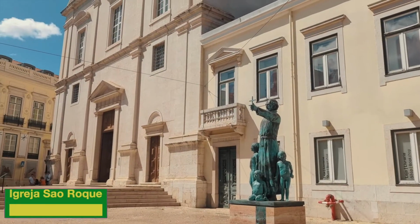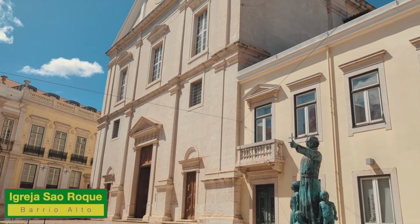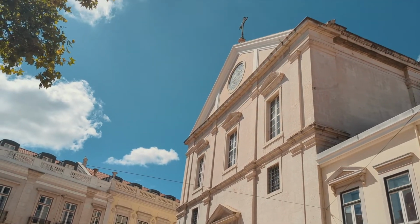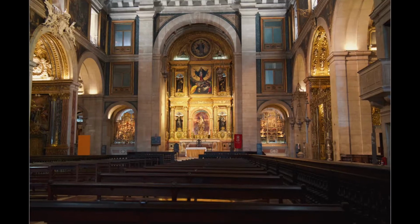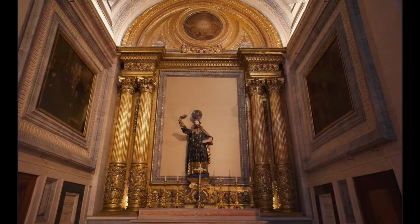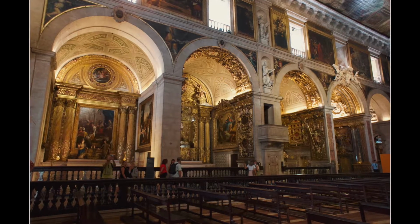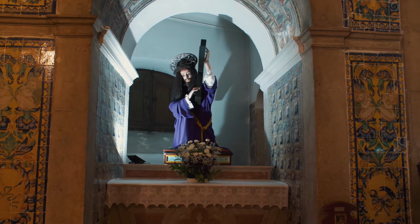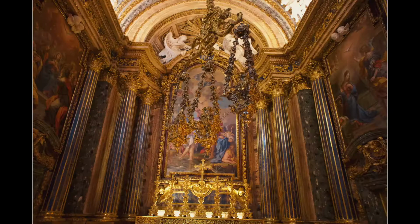The church's plain and simple exterior does nothing to foreshadow the style inside. The quiet exterior hides one of the best decorated and most expensive churches in Portugal. São Roque Church is one of the first Jesuit churches constructed in Portugal and one of the earliest anywhere in the world. The most significant addition was the construction of the chapel of St. John the Baptist.